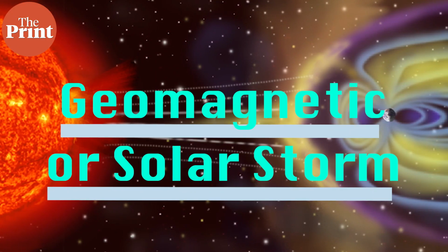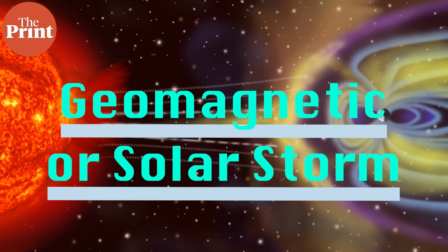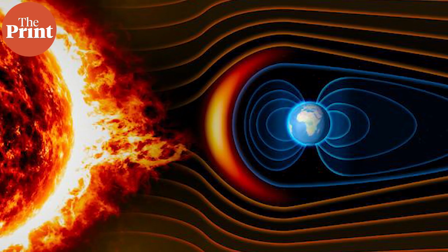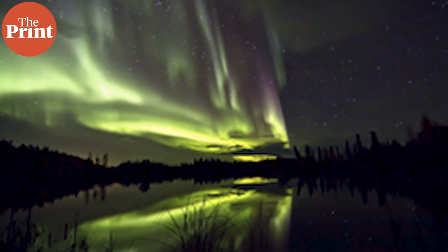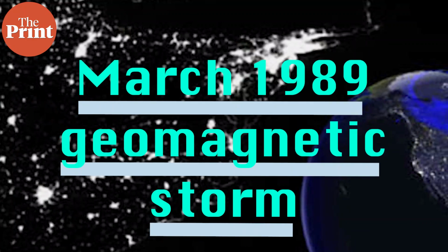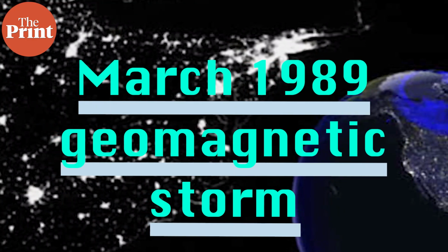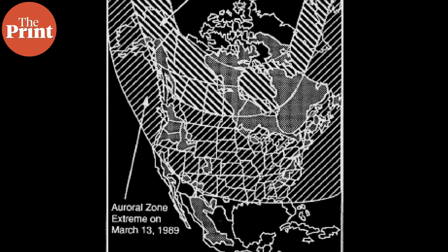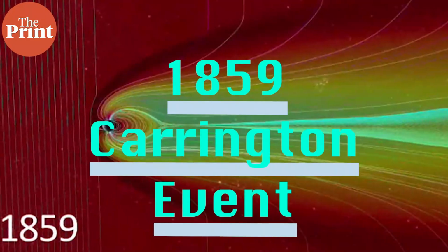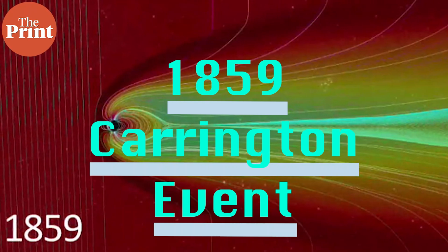A geomagnetic or solar storm is a disturbance in the magnetosphere and can disrupt several things, including compasses. They can bring aurorae to very low latitudes and they can cause power grid blackouts. There are a couple of famous instances of very powerful solar flares and geomagnetic storms that did this. The 1989 geomagnetic storm disrupted power distribution in Canada and brought aurorae all the way down to Texas. There was also the Carrington Event, which disrupted telegraph systems.